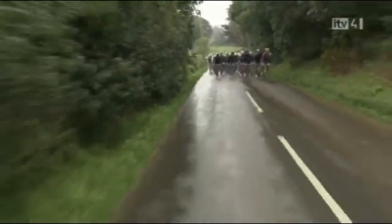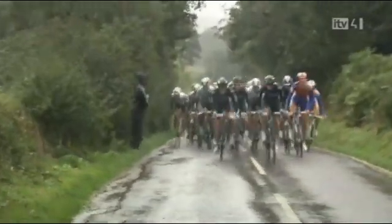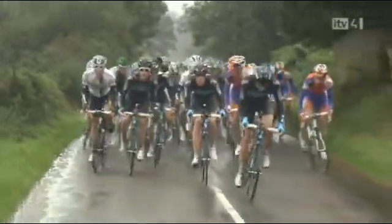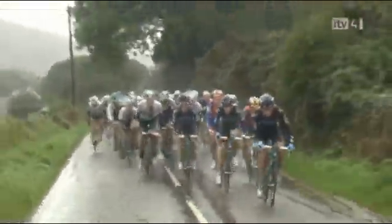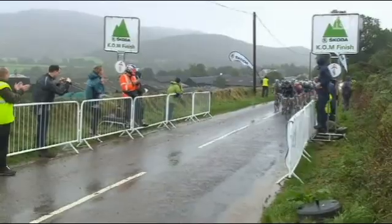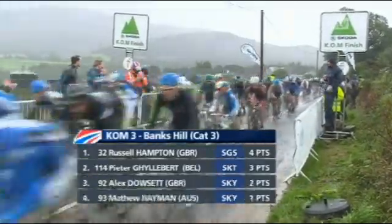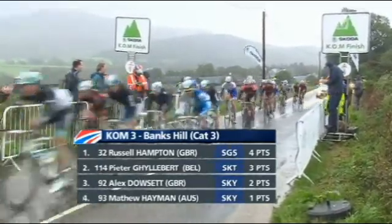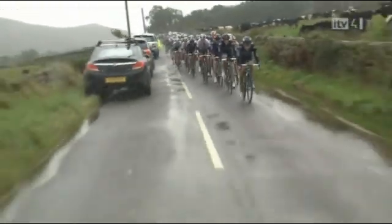Rabobank also are in the mix here at the front, and we did speculate early on in our commentary about the chances for Theo Bos, so they'll be looking for the interests of Bos, but you can see now it's Team Sky that are coming through, and that looks like Dowsett. Yeah, Alex Dowsett at the front, actually a training partner of Russell Hampton, but it's the same 3 teams dominating the front of the bunch at the moment: Sky, HTC and Rabobank. And there it is for you. Dowsett did get 3rd over the climb, and Hayman 4th. So Sky beginning to gather here and start to ratchet the pace up.